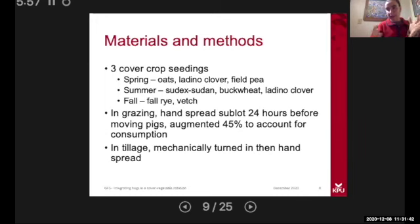And that's what I want to talk about now. The way we set it up is we did 3 cover crops: a spring, a summer, and a fall. On May 15th, we planted our spring cover crop across the whole field: oats, clover, and field pea. The summer cover crop was a sudex grass, buckwheat, and clover. And then finally the third, the fall, we're doing a fall rye and a vetch. That's what's currently in the field that will overwinter.